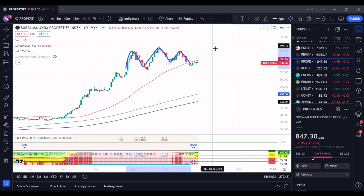Okay, I don't see it doing well. I see it forming lower highs and lower lows lah, for me personally. Okay, this is just my personal opinion. It's not a generalized opinion. So property, for me, the index doesn't look so good lah.